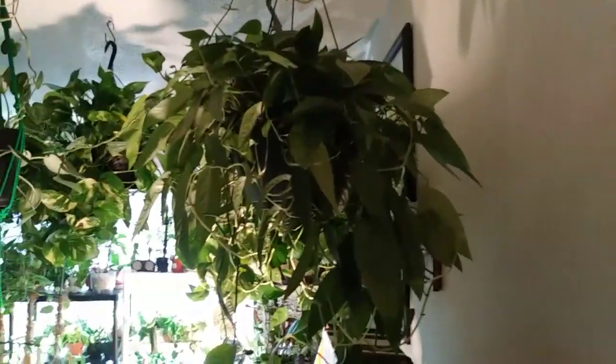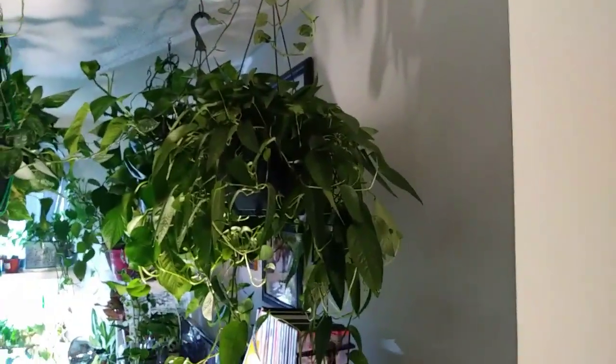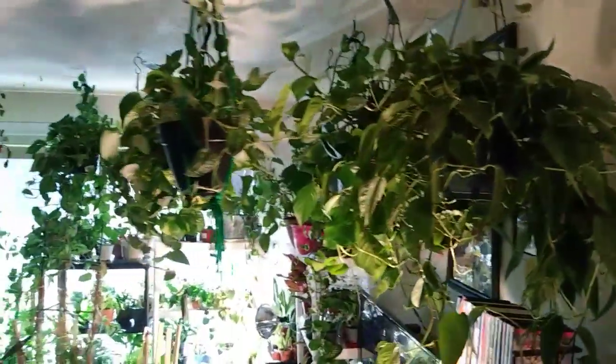Alrighty, you guys. So the last part of the plant tour, oh, it's coming to an end. The last part of the tour are my babies that I have hanging in my living room. So let's start here. This is my big, beautiful Cebu Blue pothos, you guys. You should have been able to see me plant this baby up. And she is hanging in the ceiling, and she has grown, but long story, I have to do another video probably of that.